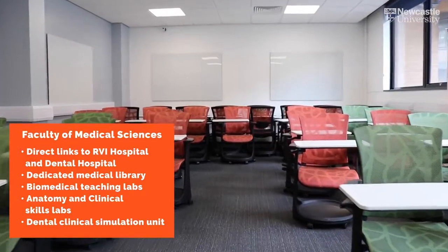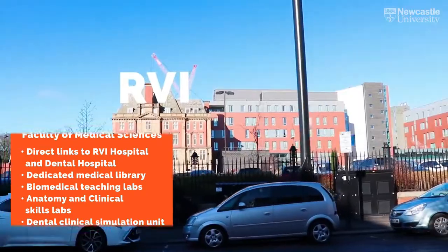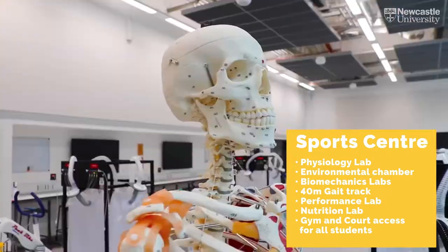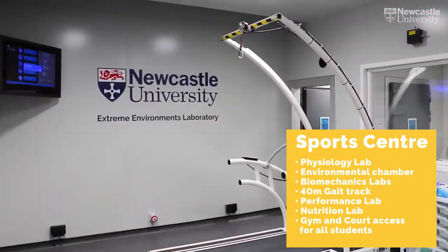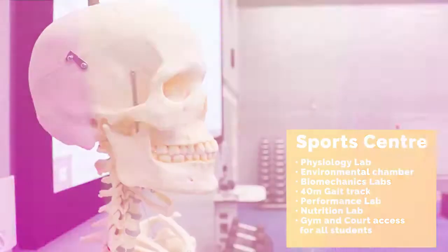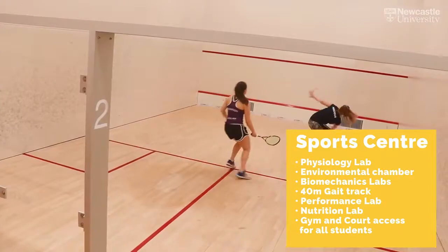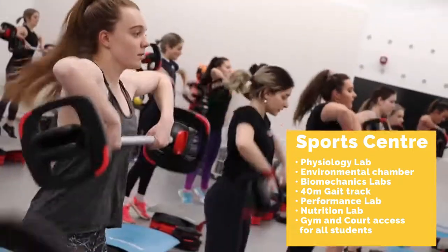This building houses teaching, research, and social facilities for students and links to Newcastle's main RVI hospital and the dental hospital. Just down from the FMS building is our Sports Centre, which is the home of our state-of-the-art sport and exercise science facilities, including a 40-metre-long gait track, environmental chamber, and nutrition lab. It's also open to all students for access to the gym, weights room, indoor courts, and sports hall, along with loads of different sports classes for pros and amateurs alike.